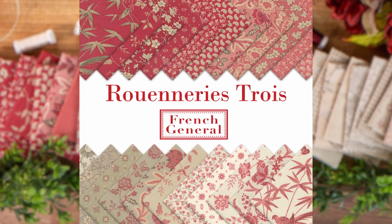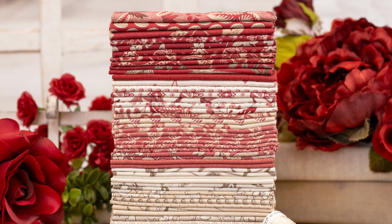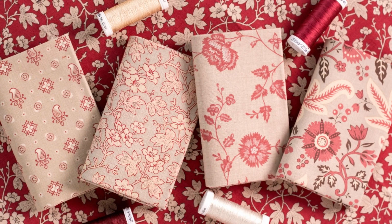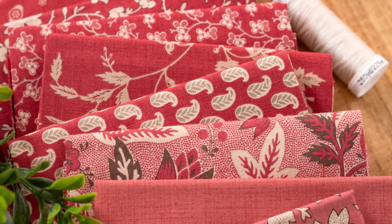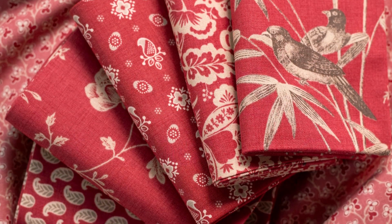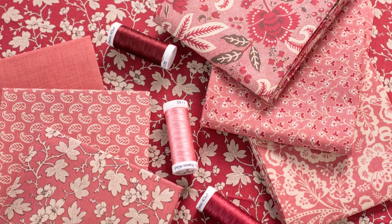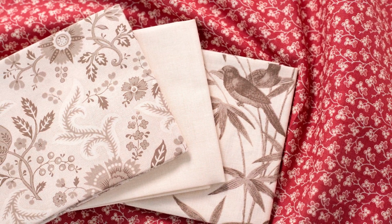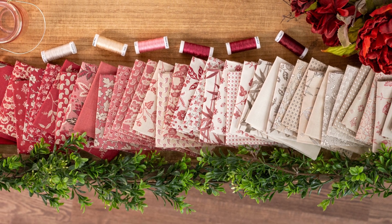Ruinaries Trois by French General. Chateau de Chantilly was their previous collection. Our customers loved that, and I am so thrilled to see Ruinaries come back. This is their third collection. We've had one and two, huge customer favorites, so we're thrilled that French General has released Ruinaries Trois, their third collection of these beautiful, really French Renaissance almost fabrics, that classic European look.